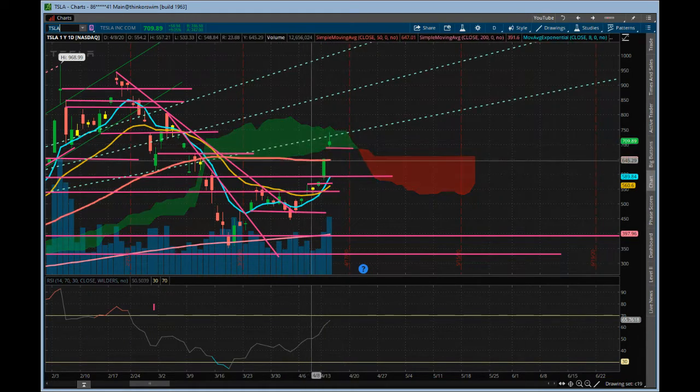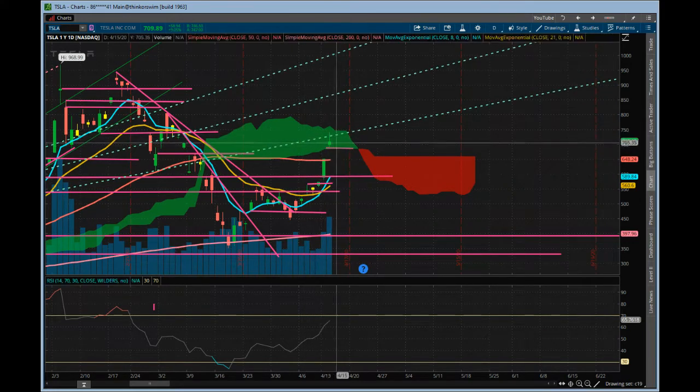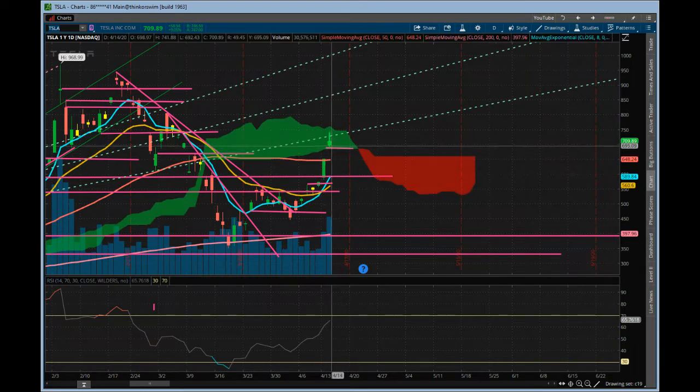So the cloud can be kind of sticky up here. It's kind of like quicksand or a gooey bog for price to hang out in, right? So at this point, we're kind of in the cloud, so it could hold that as long as it defends this level right here.